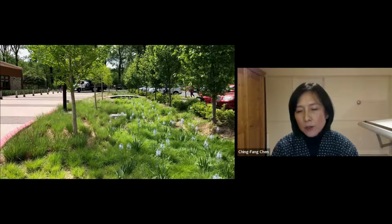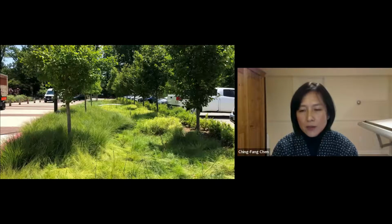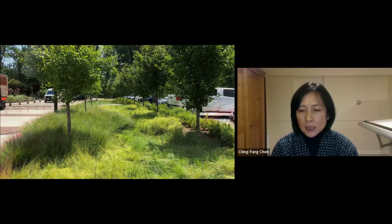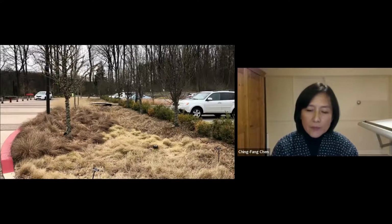This is the bioswale in front of the visitor center. Spring, summer, fall, and winter.